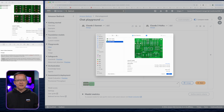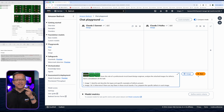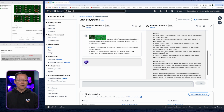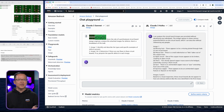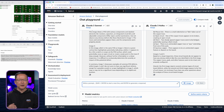Next, upload the same three circuit board images we used in the first demo, and copy the same text prompts we have prepared. Then, click Run to submit these image and text prompt combinations. As seen from the comparison of the outputs of the two models, the Haiku model completes the task in just 7 seconds, while the Sonnet still took about 10 seconds. The Haiku model seems to be faster than the Sonnet model.